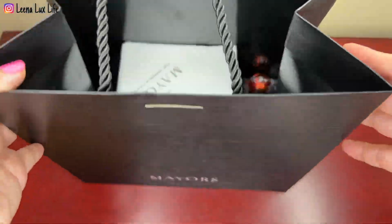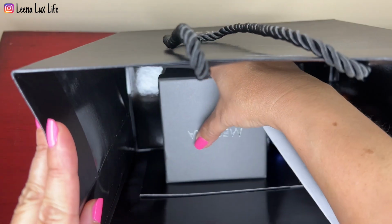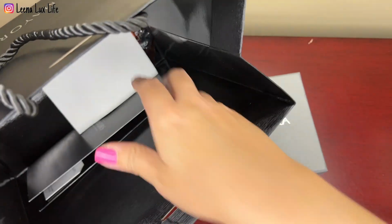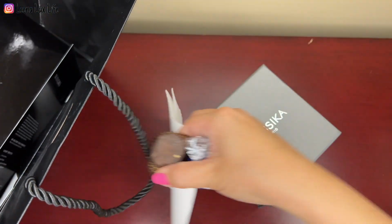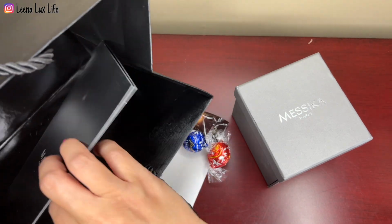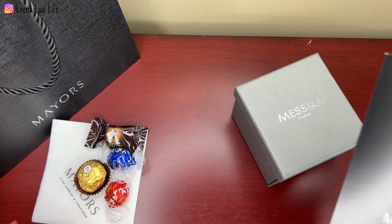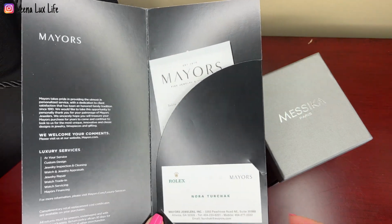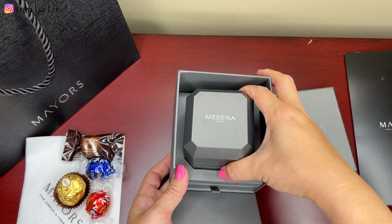Let me also share with you the purchase that I made before I got the watch. Okay, there's some candy in there. Right, so this is from Messika, Paris, and the lovely SA gave me some candy in here for the kids because she asked me if I want chocolate and I said no, but she gave the chocolate there. And here's the receipt. Okay, let me unbox it and show you what I got and also share with you how I got the watch. It's just a small piece, but it's so cute, so lovely.